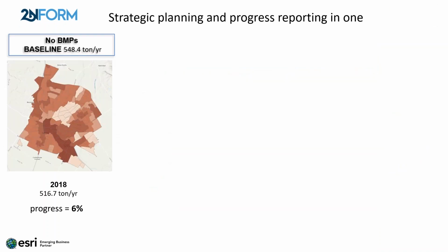Okay, so if you do any looking into Second Nature, you'll learn that we're science geeks. And so what we did is develop and code an urban hydrology and pollutant loading model into 2NForm, and we leverage available spatial data and land use data sets. The first place we start is a baseline load, the total aggregated pollutant load from the city to the local waterways, without any BMPs included. In this example, it's just under 550 tons per year.